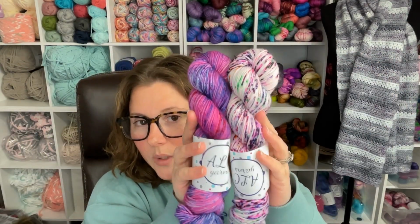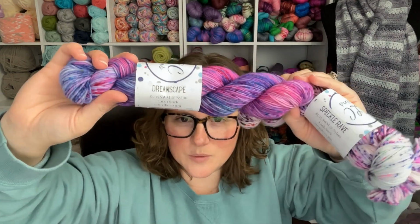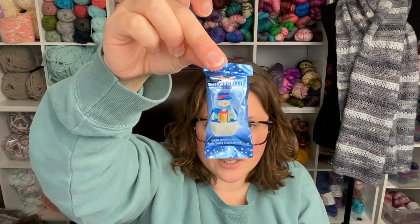I think this one would pair really nicely with this one. This is, I think, day 2, and it was Dreamscape. I think those would be gorgeous in a project. And the extra little happy for day 6 is a Ghirardelli chocolate.